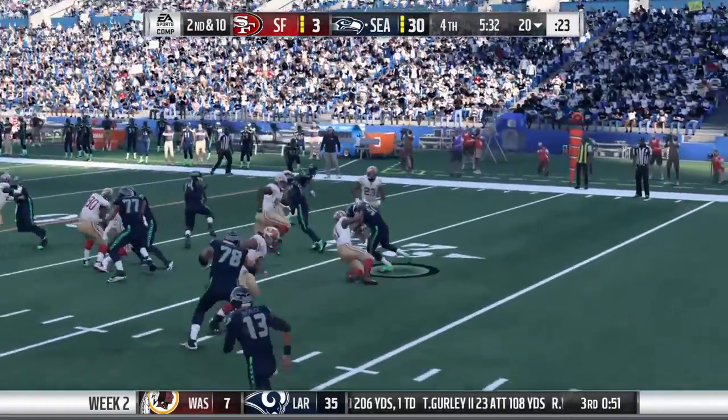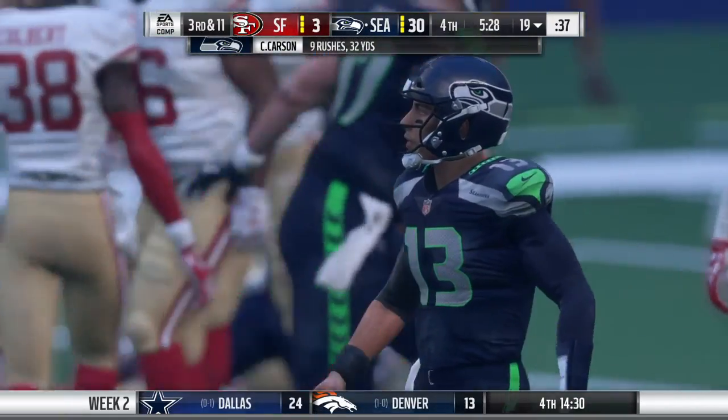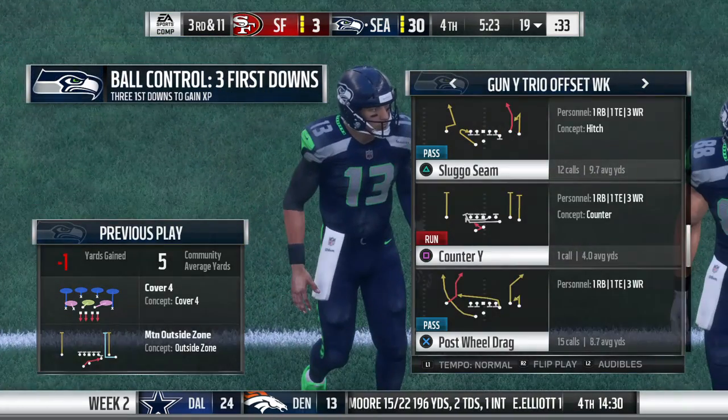They'll run it now out of the gun. And he will lose yardage on the play, back at his own 19-yard line. It'll be a loss of a yard, and that'll bring up a 3rd and 11 situation.